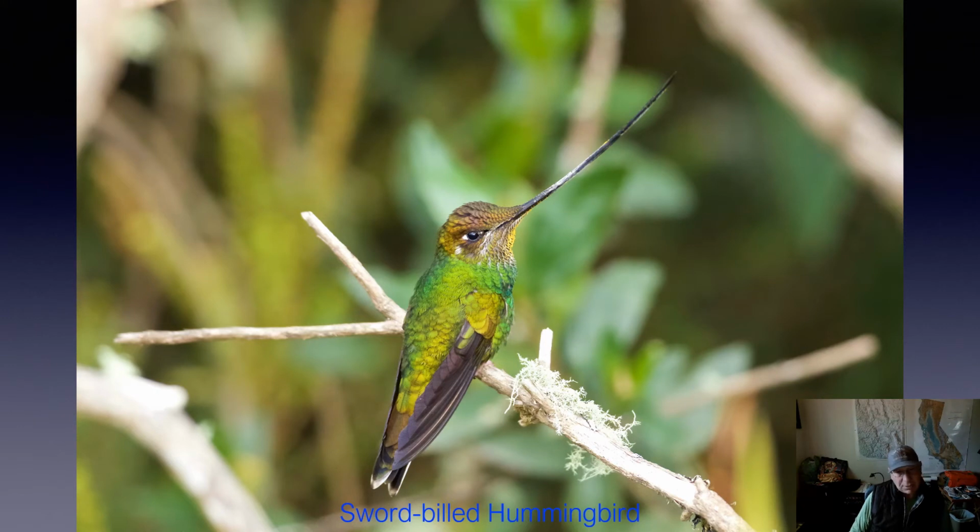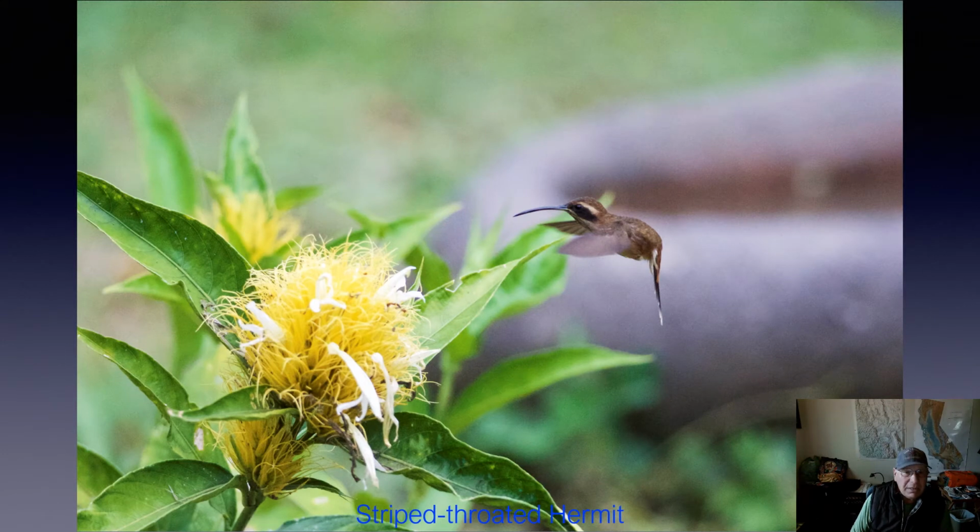And then we have a real hummingbird, sword-billed hummingbird, big old bill, specialized on these very long dangling flowers, although they will come to hummingbird feeders. This picture is also at 11,500 feet. Probably the smallest hermit that we get, this is called the striped-throated, little guy. Difficult to photograph, but he gave me the shot.